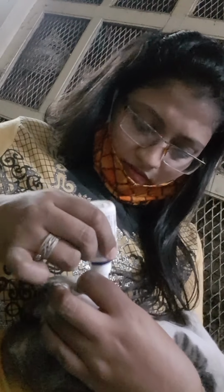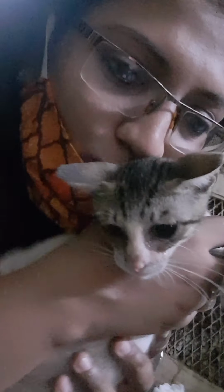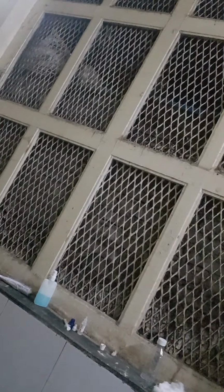Baby, finish last. So this is done. And we can apply normal powder also, but that's okay. So the dressing is done. Ho gaya. So sweet, hai na? These are all the eye drops which are around, so let it be there. Meow. Finish, finish. Chalo, bye bye. The other one is perfectly fine.